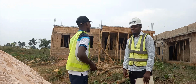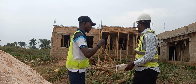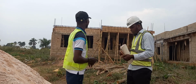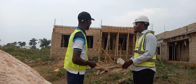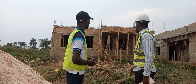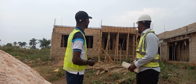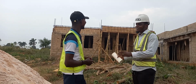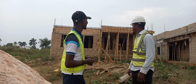So, Engineer Edwin, what do we have behind us this afternoon? What we have right here is a five-bedroom duplex, all rooms en suite. We have two rooms on the ground floor and then three other rooms on the first floor. As we go along, I will show us what we have on the ground floor and as well what's happening over there at the decking.